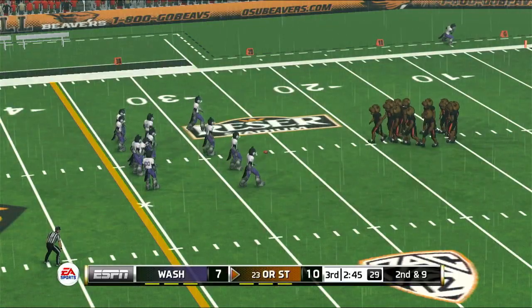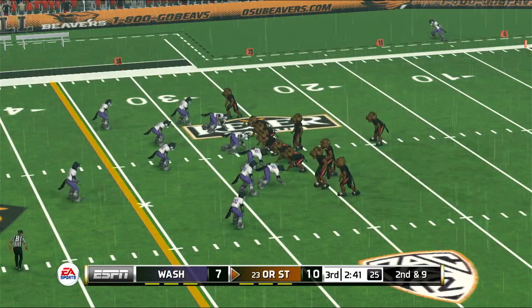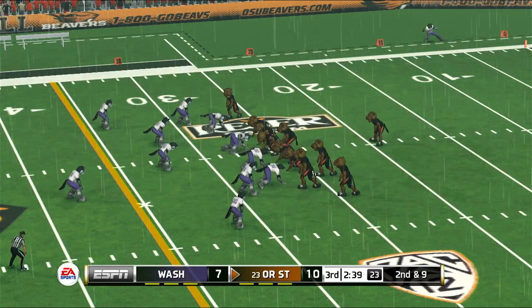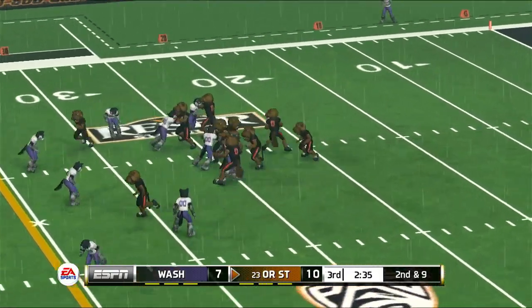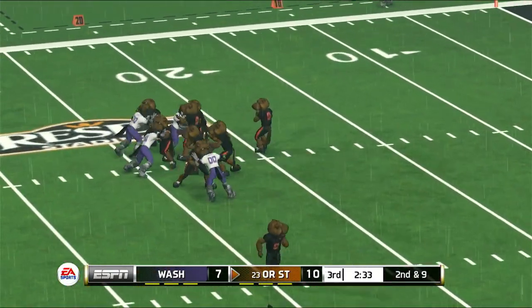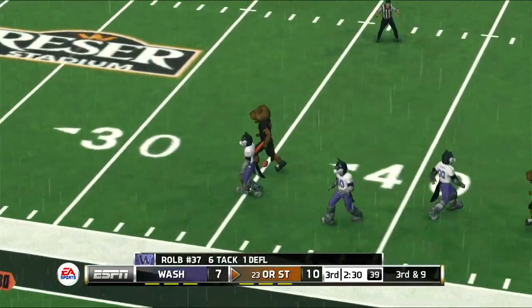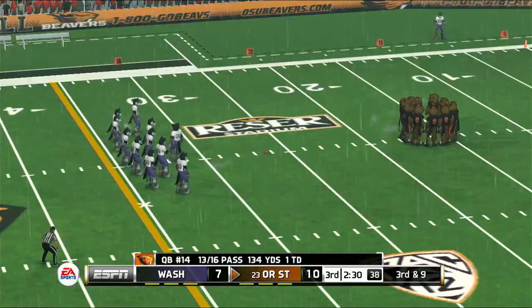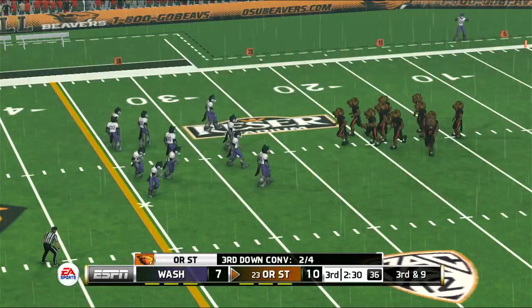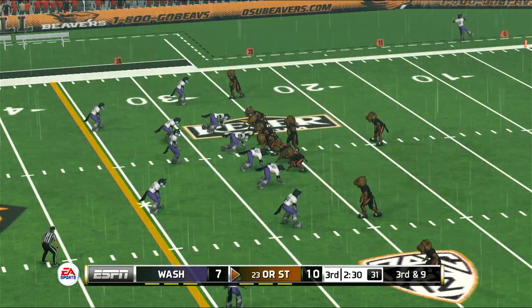From their own 26-yard line, it's second down. He's going to air it long. Incomplete, almost picked off. Number 8, the intended receiver, right away. That'll make it 39.